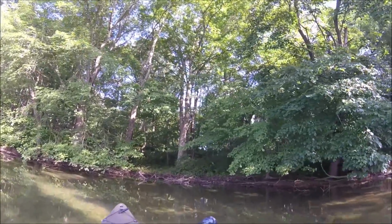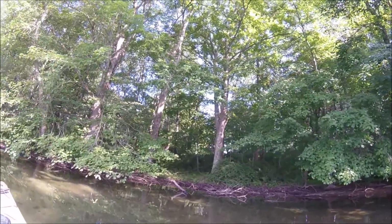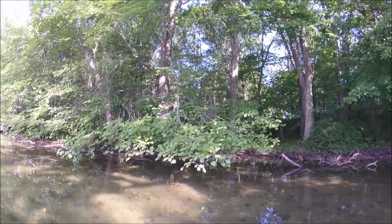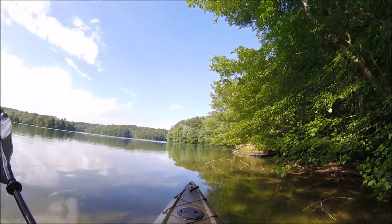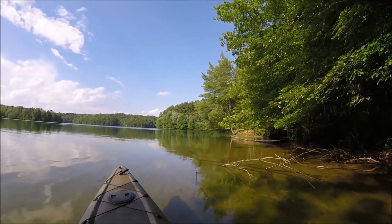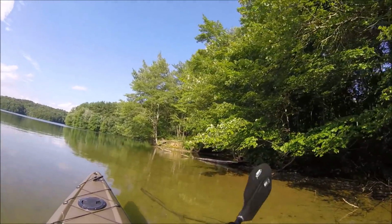If I could see a clear path to walk through there, I'd go ahead and hop out real quick and check it out. But again, I can see right through there. It's got to be water over there, or a big clearing in the woods if it's not, you know, more of the reservoir right over there. So I'll definitely be checking the map when I get home tonight. I'll have a look at the satellite or the overhead picture and see what it looks like.